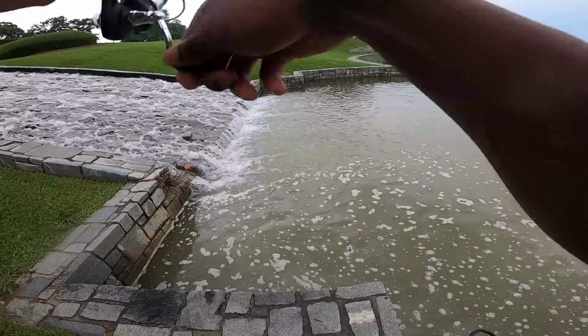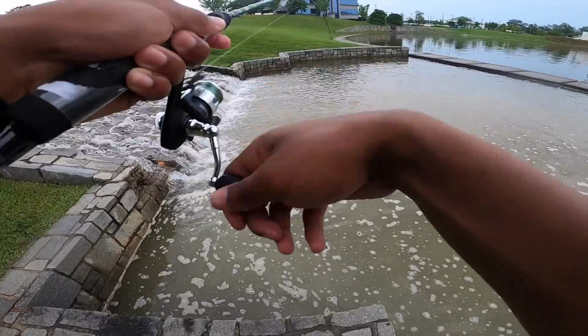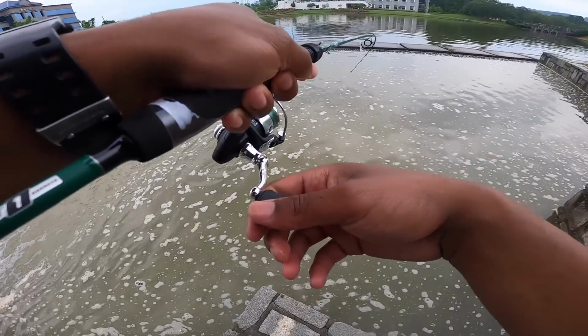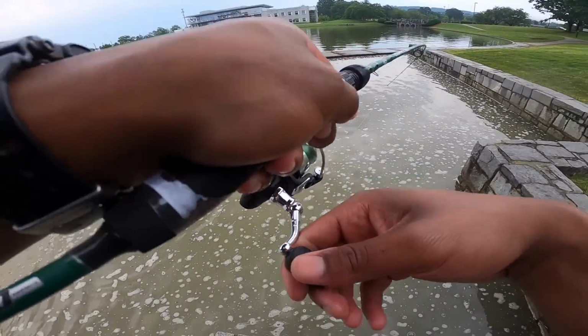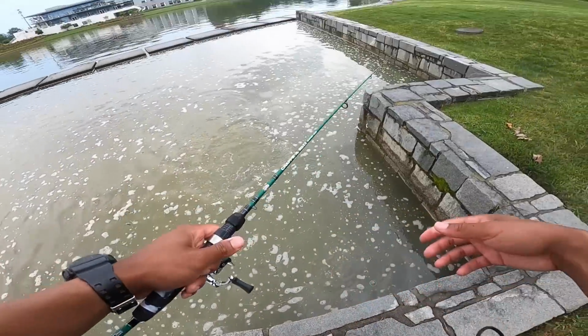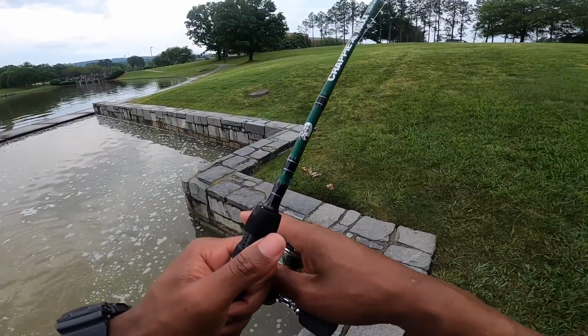Oh my gosh, that's a better one. That's a good one. Yep, that's him. That's like a 2 pounder for sure. I think I took the scale out. Dude, we are on 2. Oh my gosh, yeah, that's a good one. Don't jump. Oh, came off. Dang, man, that was a good one. That was a good fish.